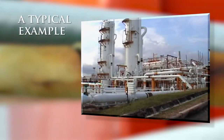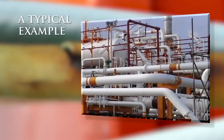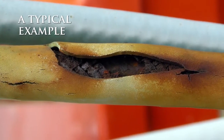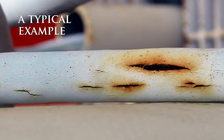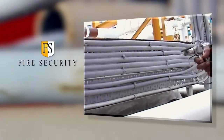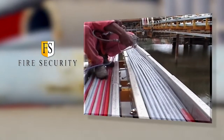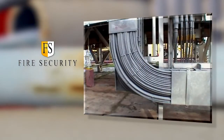A typical example is what Fire Security have done for the Sanipa terminal in Indonesia for the oil company Total. The outer sheath of the cables was damaged, mainly by UV, and had a lot of cracks, which led to short circuiting and sometimes loss of production. Fire Security repaired all the cracks and coated the cables without any stop in the production. We have extended the lifetime of the cables and at the same time made the cable fire resistant.